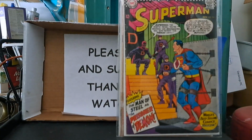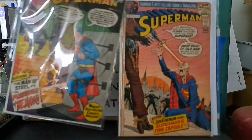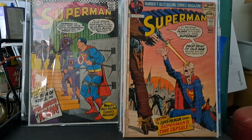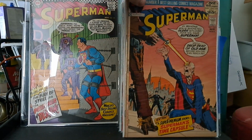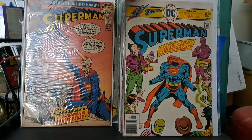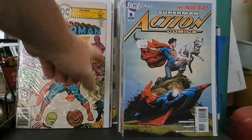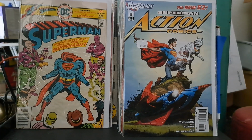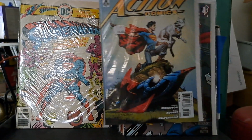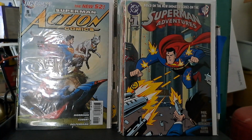And here we got some more Silver Age. Superman number 191, the Go-Go Checks cover. Love the Go-Go Checks. Superman 250. That looks to me to be a Neal Adams cover. Superman 299 with Superman's current rogues gallery there. And here's the Action Comics number 5 from the New 52. I might have already seen that one. I think I bought 2 of those by mistake.